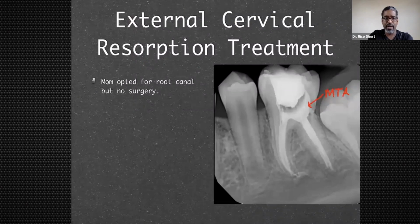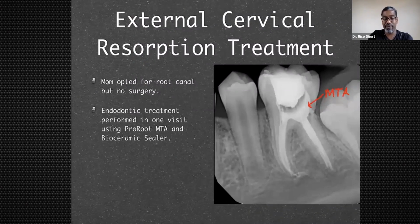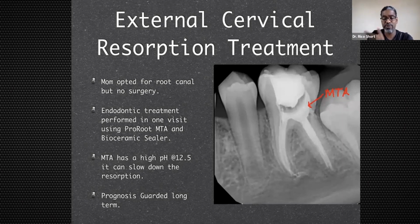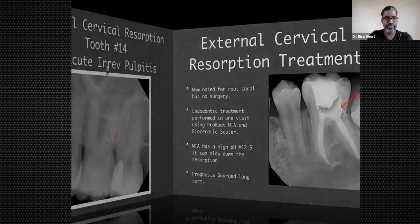In this case, the mom did not want to do surgery, and it would have been difficult to do surgery anyway. So we did the endo, and we packed that defect with MTA and bioceramic sealer. Why do we do that? Because MTA has a high pH, and it's known to slow down the resorptive process and help this patient keep this tooth as long as possible. The prognosis could be guarded long term, but the longer we can keep this tooth in form and function, the better.